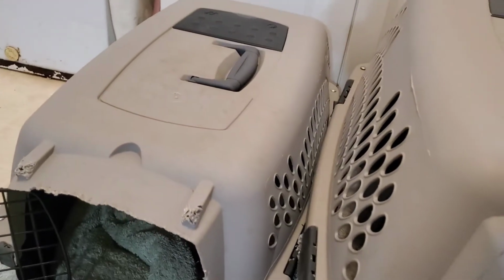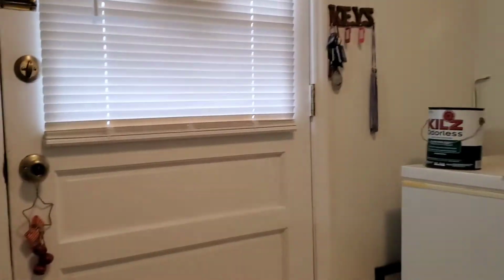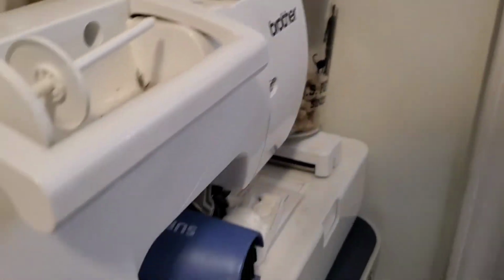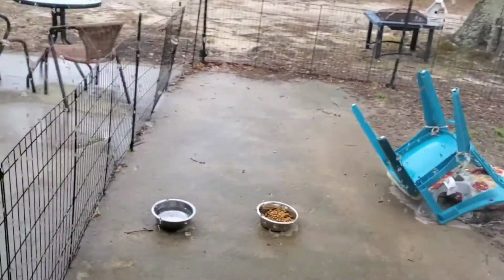Mr. Needham, you ready to go out? Come on. Oh, he's growling. He doesn't want to come in. Let's go outside. Come on, everybody, let's go outside. Take them outdoors because it's been raining some today, but they like to be outside.